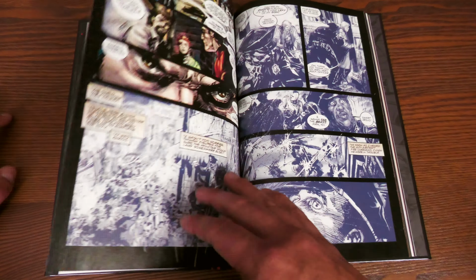I think the reason it was added here for sure is because it is written by Dan Jurgens. Bill Sienkiewicz is the inker on Dan Jurgens' art, which is a nice touch. But yeah, it was written in 2003, so a little over a decade after the... Oh, no, wait, that's a 10-year anniversary, right? I think that's... Yeah, 10 years after the death of Superman. But it's an interesting choice, that's for sure.